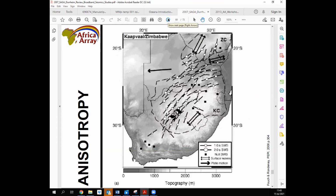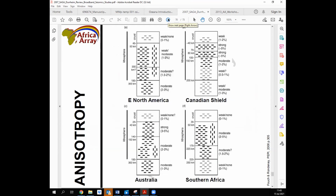And I won't go through that in detail. These are just other studies, but these are the general models for these 4 regions in terms of where you find your anisotropy, how strong it is. And generally, you will see that there's no one model that fits everything. You get variations between your regions. Not one size fits all.